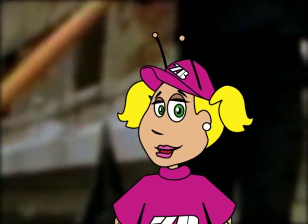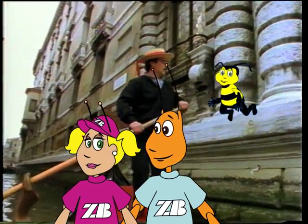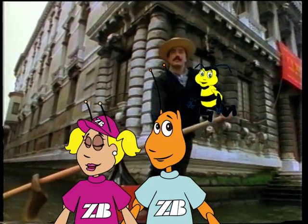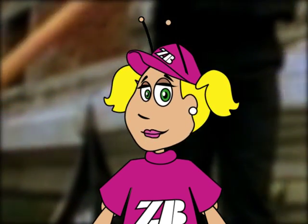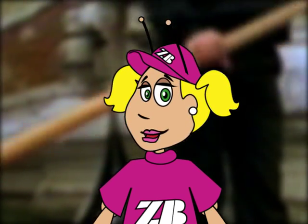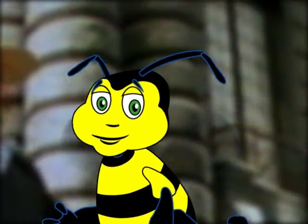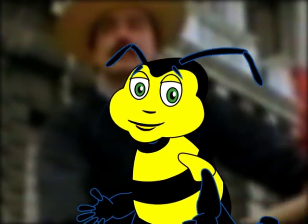I knew it. Here we are in Venice, Italy, where gondolas are the way people travel up and down the water canals to get to work and school and to see the beautiful old buildings. Gondolas are the only way to get from place to place in Venice because there are no roads. The whole city is built on water.